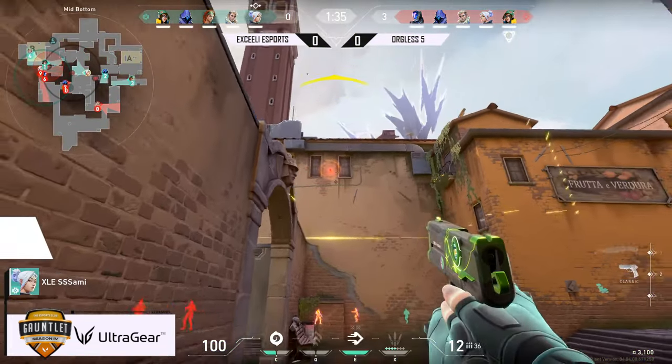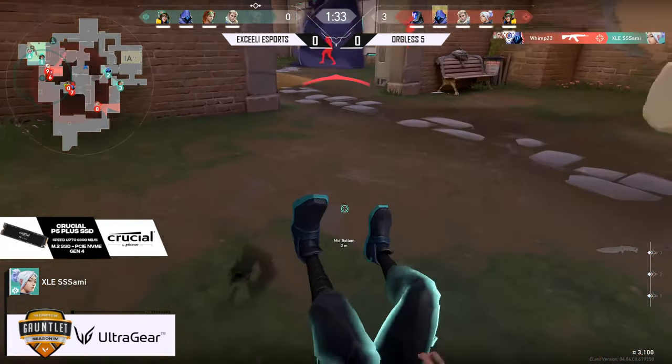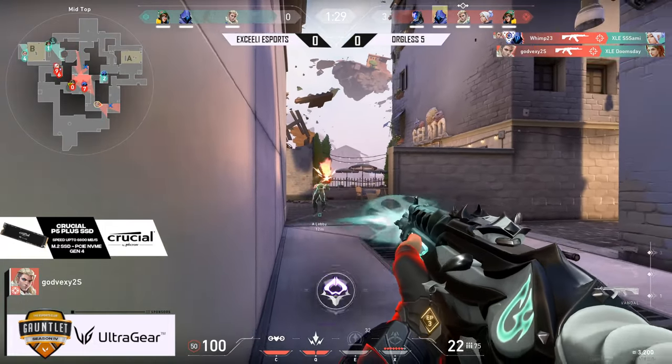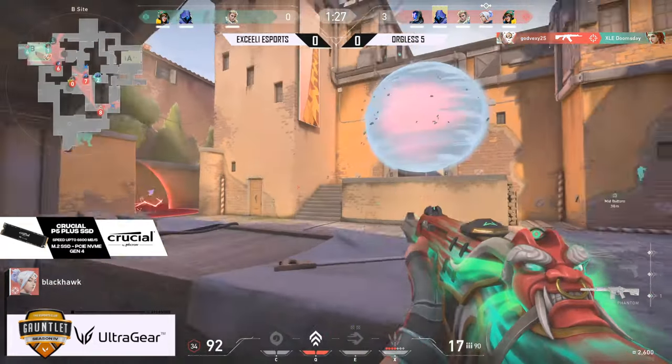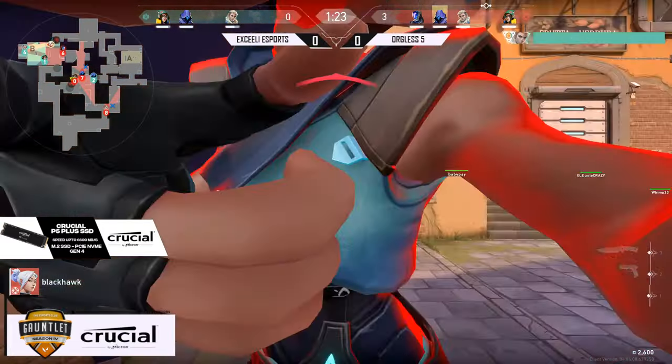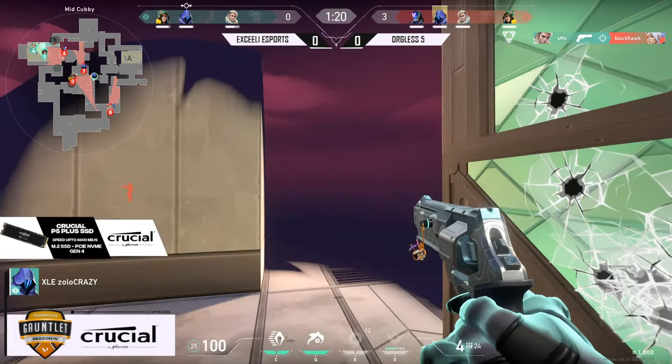Space Wiz suppressed, blinded, and sent back. And Wimp gets another free kill towards mid. It is okay then. Yeah, these are just free kills at this point. Not much that you can do. Maybe try and survive a little bit longer.